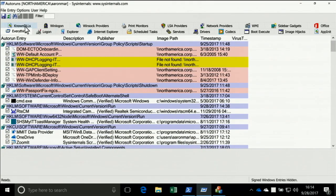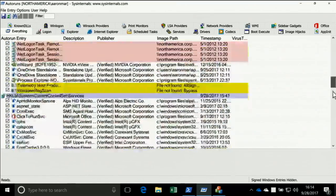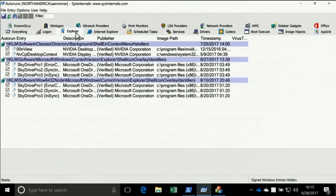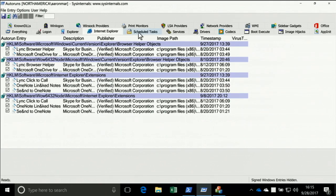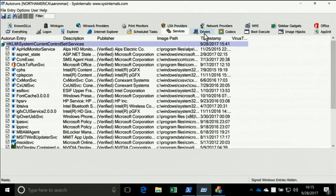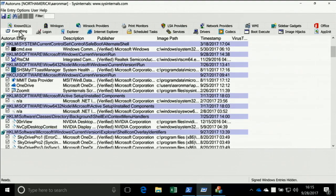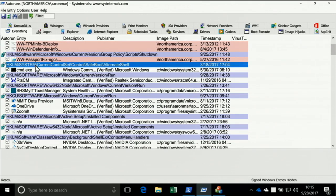It breaks everything down into categories. So here's everything, all the auto start extensibility points enumerated. The ones just for logon, or the things that happen just at logon, are broken out into a separate category. Hooks into Windows Explorer, into Internet Explorer, scheduled tasks, services, drivers, and a number of other categories. But the Everything tab just collects all of them together in one place. And for each of these, it'll show you where in the system it's hooked in.